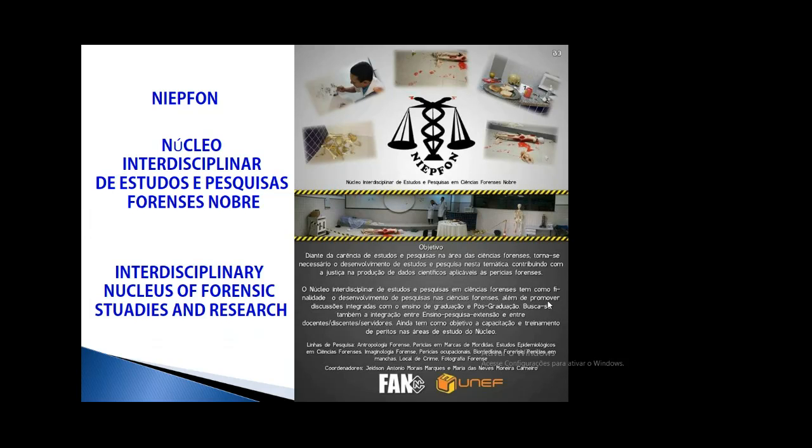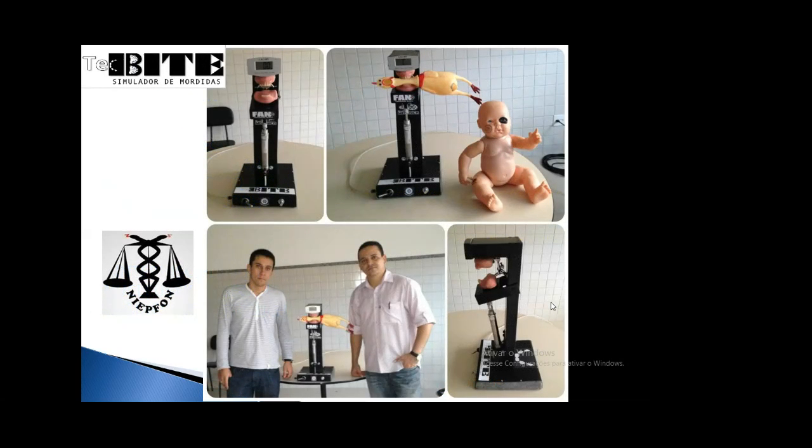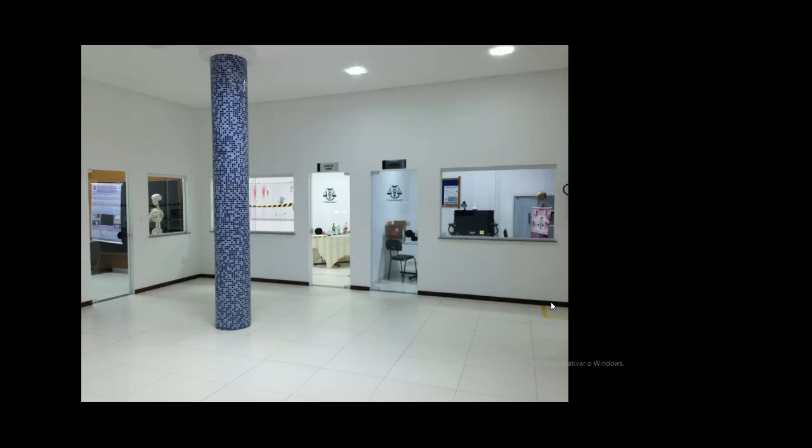NIEPFON is the interdisciplinary nucleus of forensic studies and research. Here in our university, UNEF, is our main space to create equipment. We created this tech, a simulator of bites, bite marks to study on skin, objects, and foodstuffs. Here we have some pictures of our laboratory.